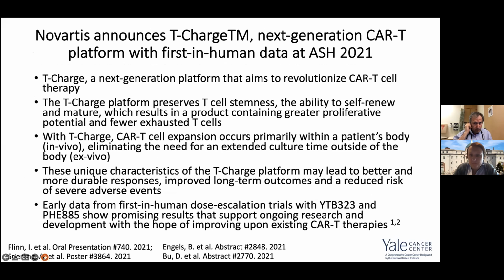Are they going to pursue another trial using the same product, trying to mimic the other two studies? They have moved away from that. They have moved on. What they actually announced was a next generation platform called T-Charge that aims to revolutionize CAR T-cell therapy. It preserves T-cell stemness, the ability to self-renew and mature, which results in a product that has greater proliferative potential and fewer exhausted T-cells.